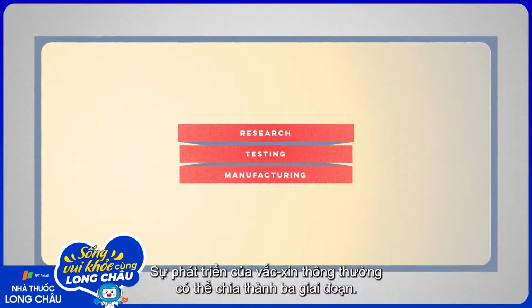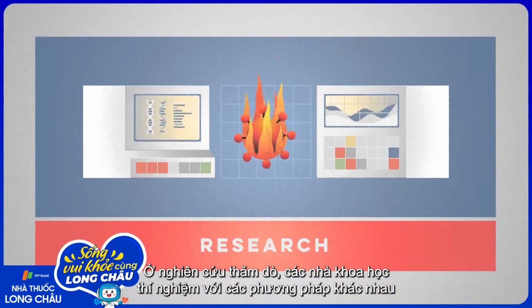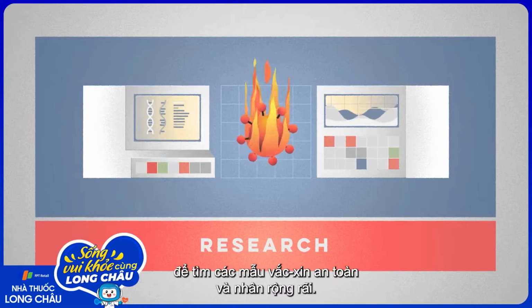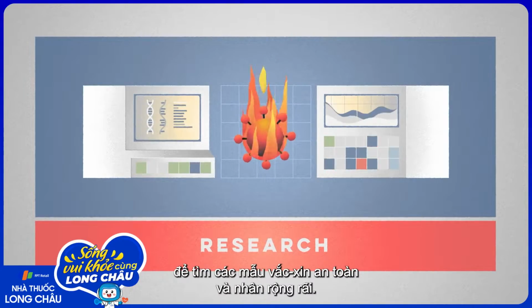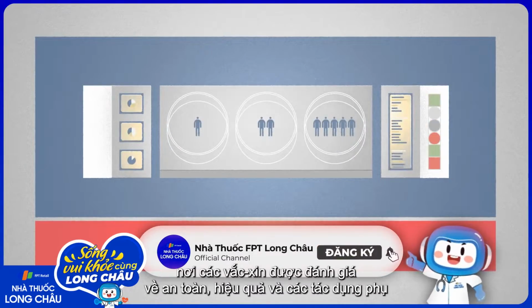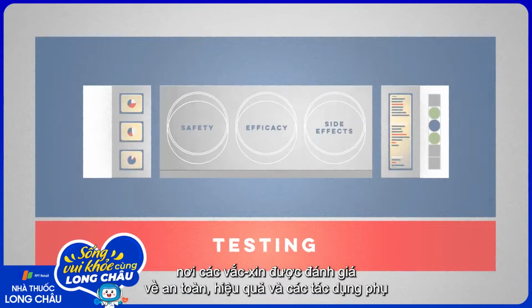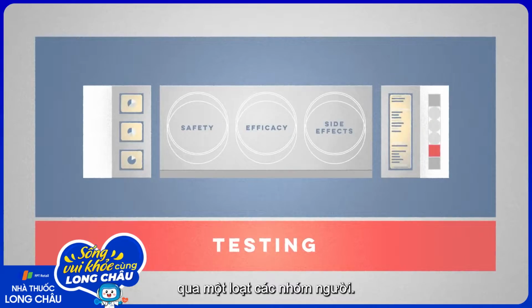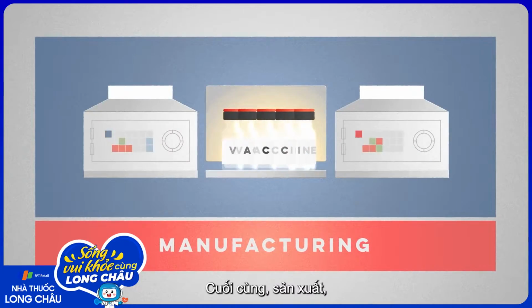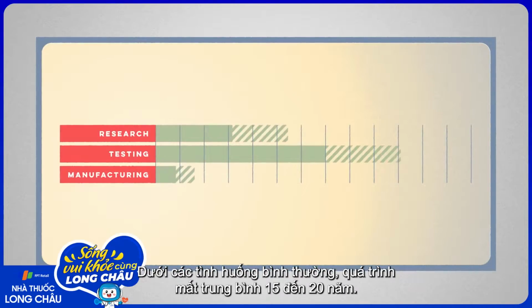Vaccine development can generally be split into 3 phases. In exploratory research, scientists experiment with different approaches to find safe and replicable vaccine designs. Once these are vetted in the lab, they enter clinical testing, where vaccines are evaluated for safety, efficacy, and side effects across a variety of populations. Finally, there's manufacturing, where vaccines are produced and distributed for public use. Under regular circumstances, this process takes an average of 15 to 20 years.